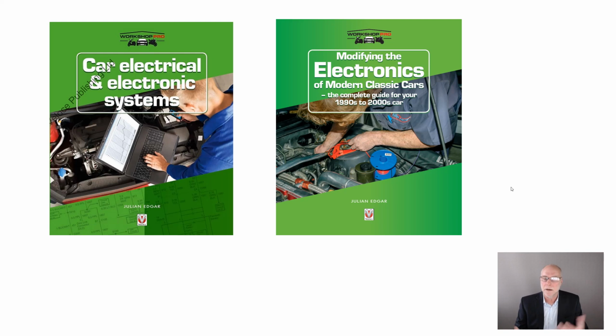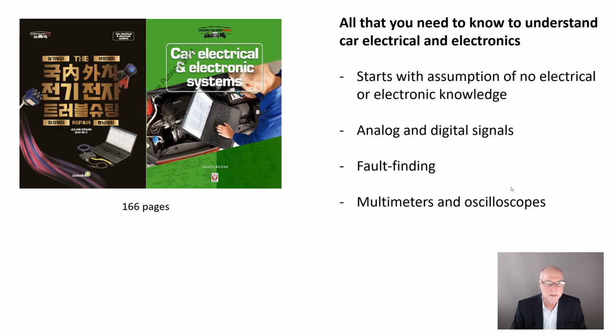And around that time, I started writing for an Australian electronics magazine. I now write for a UK electronics magazine. So I've been writing in this field for a very, very long time. So the first book, Car Electrical and Electronic Systems, and on the left there you'll see there's a version in Korean. It's been translated into Korean, very gratifying for me.